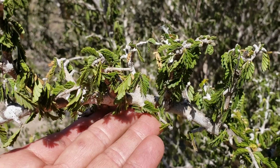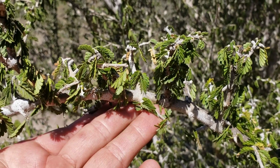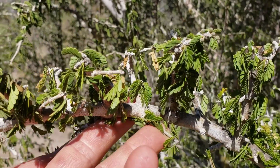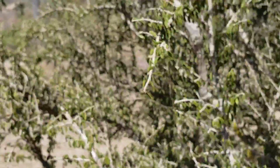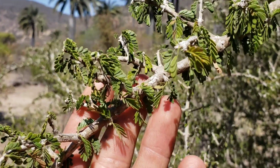Anyway, here's a member of one of the only other dryland plant families to ever get pinnate leaves. A relative of guayacum, which you get in Texas. A relative of creosote. Actually, it looks a lot like guayacum, the way those leaves fold. Anyway, this is Bromeliads chilensis.